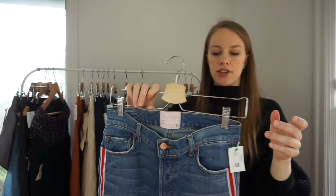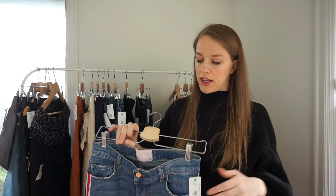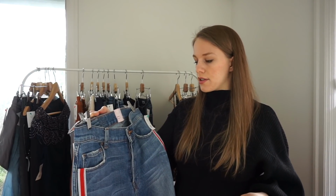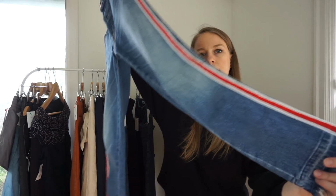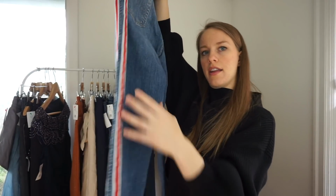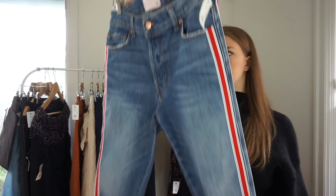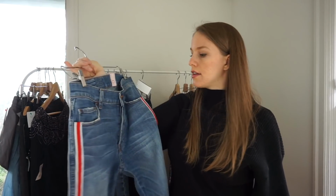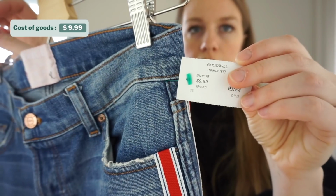And they are actually known for a pair of jeans with stars on the butt. And if you find those, definitely pick them up. I think comps are still really great on those. These are called the Ruby Tuesday jeans, and they have that released hem with a raw hem there, and then two red and white ribbon racing stripes on the side, high rise. These are in great condition. I paid $9.99 for them.